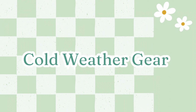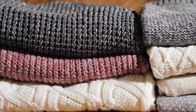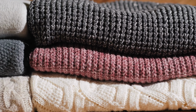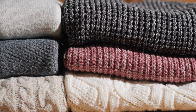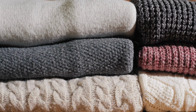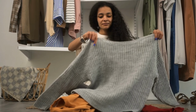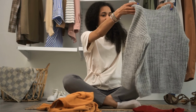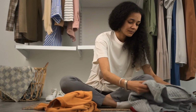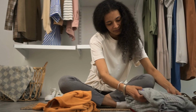Take a moment to go through your winter gear. Look at your coats, gloves, scarves, and boots. Eliminate anything that doesn't fit, has lost its warmth, or is just taking up space. If you've got mismatched gloves or outdated scarves, let them go. Keep only the pieces you actually wear, and that help you feel prepared for the cold.